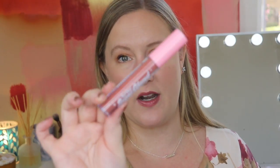I need to take a sniff, it's so good. The next item I also had to grab from my purse, and I've been loving it, and this is another full-size item we received in our $12 bag. This is the Half Caked Super Glaze Lip Gloss in Slight Work.